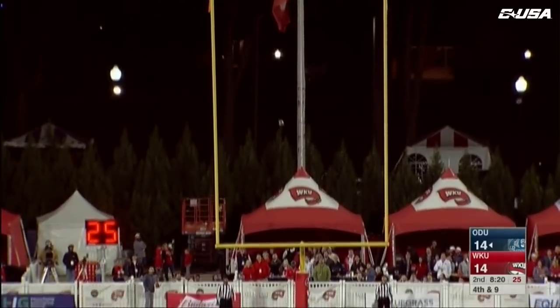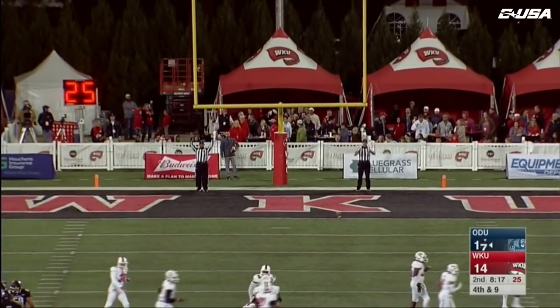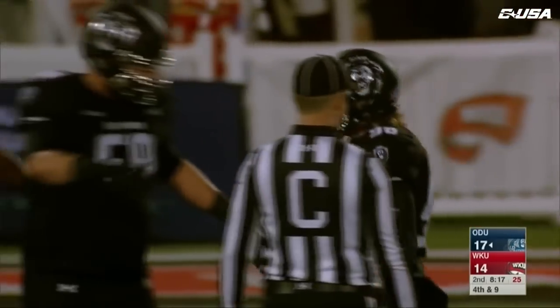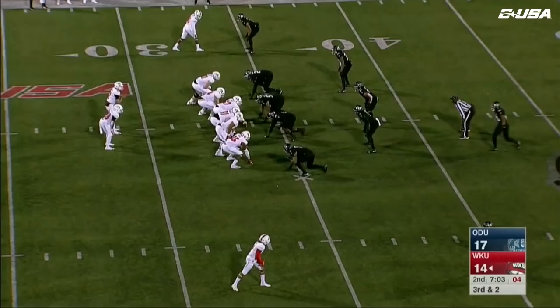Kick is up. He has the leg, and the kick is good. What a kick by the sophomore, Nick Rice. He puts Old Dominion back in front, 17-14.